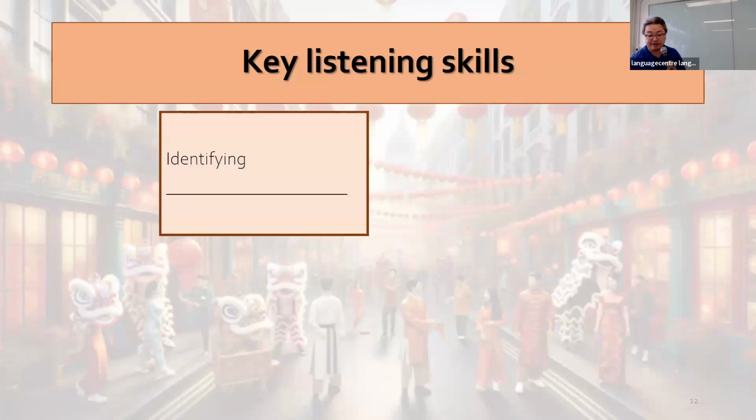So the first key skill is perhaps the easiest skill tested in IELTS. That is the identification of specific information. You just need to be attentive when you are listening to the recording, because some questions would test whether you can get factual information from the recording without having you think too much about the answer. For example, what time a particular event would be, right? Or some factual information about time, place, or names, etc. You'll see some sample questions related to the identification of specific information later in the activity.